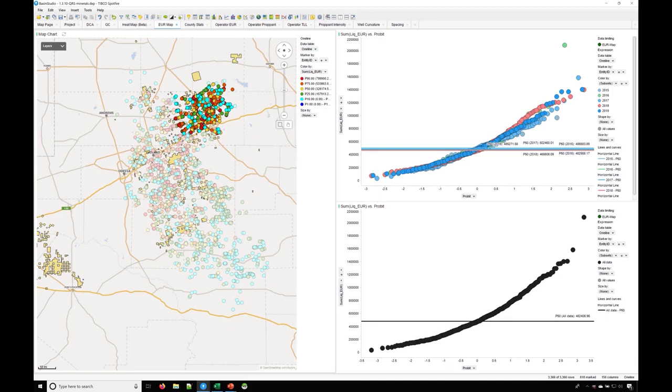So what's interesting is when I select this Howard area, I see pretty good convergence across my P50 EURs, oil EURs, across every single year. I'm only looking from 2015 through 2019 on this plot. Everything rolled up together, my P50 is right around that 500,000 barrels.